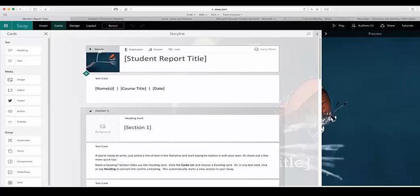Are there any limitations to the free account, like number of Sways you can have, or size? So with a Microsoft account, this is all saved through your Microsoft account. So you're given 5 gigabytes of storage with your free Microsoft account. Anything past that is when you have to start paying for OneDrive. So as long as you're under that 5 gigabyte limit, you're fine.